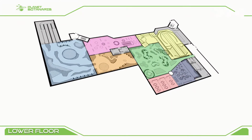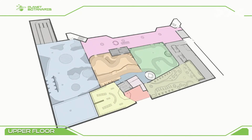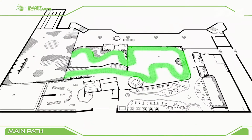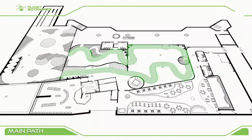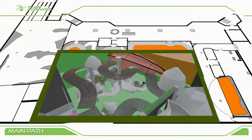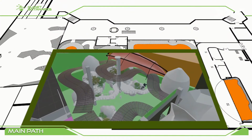The adventure spans 2 connected floors. On the upper level, the main path links all the different areas, wrapping around the heart of the experience. In the center, the floor opens up to reveal a breathtaking view of the main terrarium below.